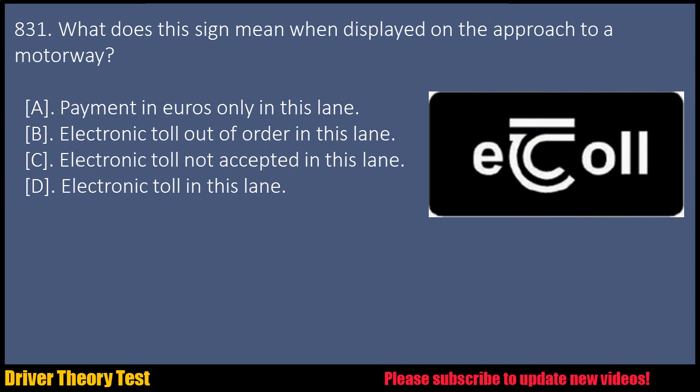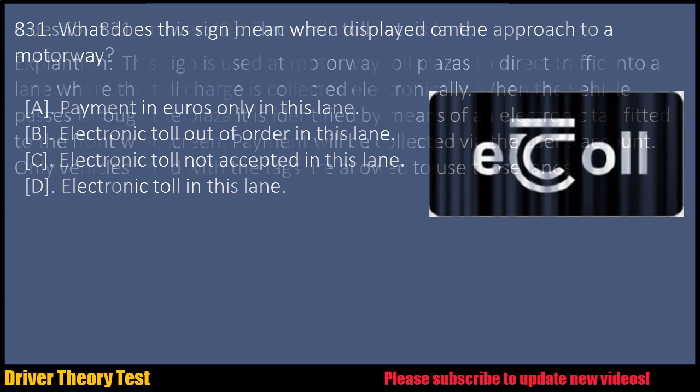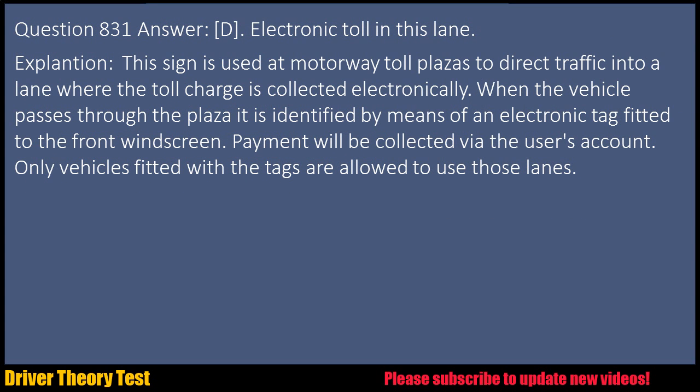Question 831. What does this sign mean when displayed on the approach to a motorway? A. Payment in euros only in this lane. B. Electronic toll out of order in this lane. C. Electronic toll not accepted in this lane. D. Electronic toll in this lane. Question 831. Answer, D. Electronic toll in this lane.